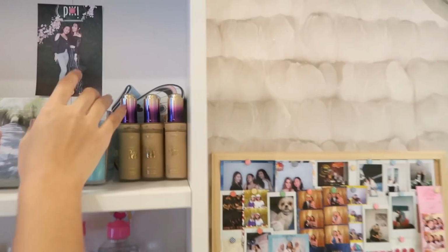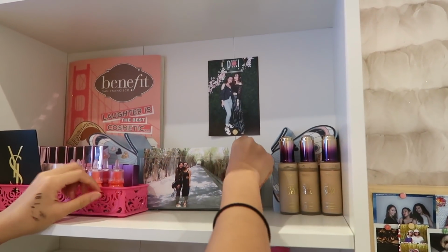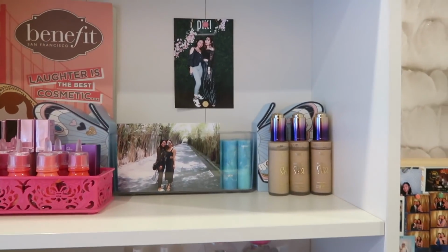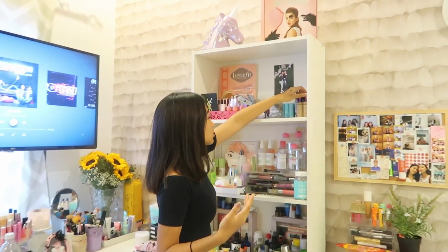And then my mom got this for me, which is like a butterfly thing, you know, Travis Scott, butterfly effect, what's up? And I just kind of put that in between these two things because I don't have books here anymore. Because I used to have books. If you guys watched my first ever room tour, I had a lot of books here, but I kind of gave them away to charity, so I don't really use books anymore.